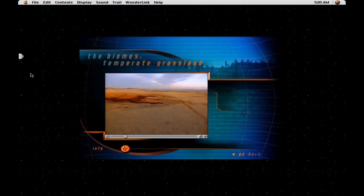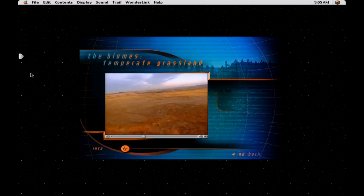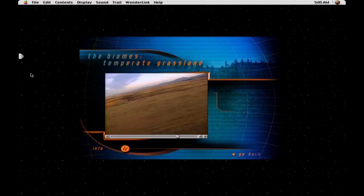Temperate grasslands are found in the prairies of North America, the steppes of northern Europe, and the pampas of South America. The dry climate of this biome makes tree growth difficult, but still allows the proliferation of a variety of grasses.